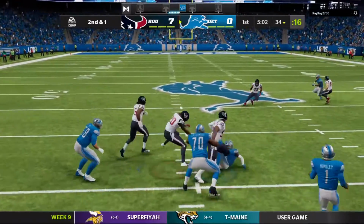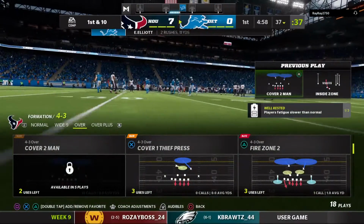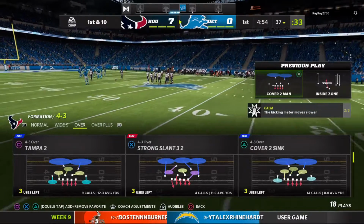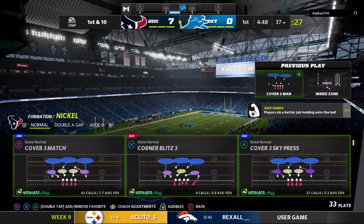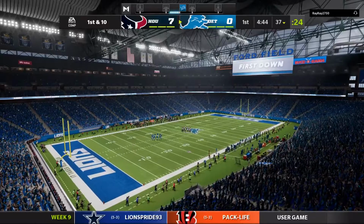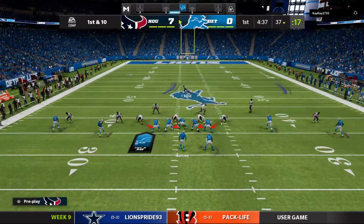From the shotgun, a give to Elliott. And he'll be brought down right around the 37. I know what you're thinking out there. I know a lot of you are thinking, take a shot downfield. It's a great spot for it. I'd say maybe later in the game, definitely in the second half. But right now, I think they were just trying to get some momentum built. Get a first down, pick it up, and keep moving. Line of scrimmage, the 37 on 1st and 10.